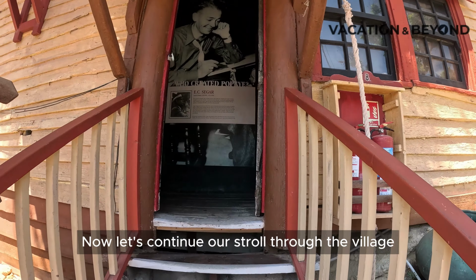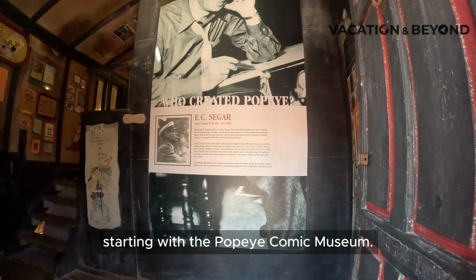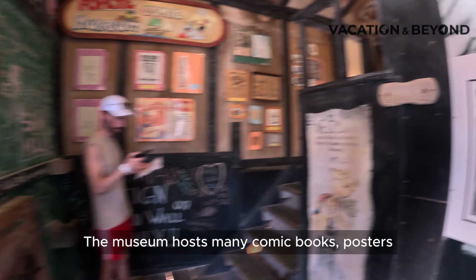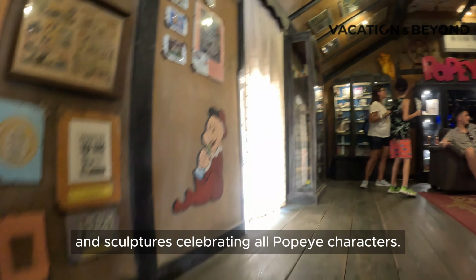Now, let's continue our stroll through the village and explore a few more attractions, starting with the Popeye Comic Museum. The museum hosts many comic books, posters, figurines, decorations, and sculptures celebrating all Popeye characters.